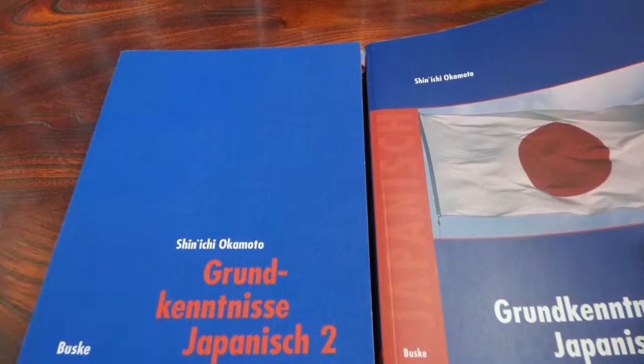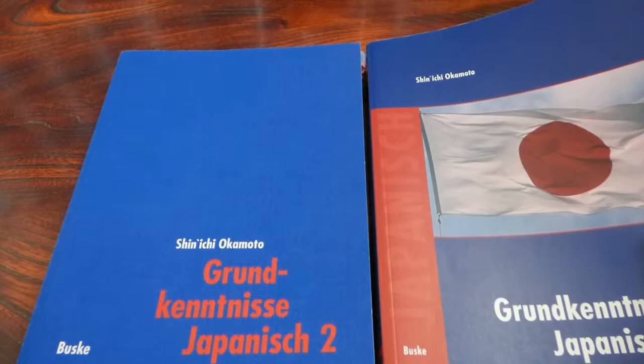So, great thing about this, really, really good, quick rundown. It gives you, I believe, 3,500 words of vocabulary. It gives you about 1,200 passive kanji and 600 active kanji. And yeah, really, really great. This one is one of my favorites.